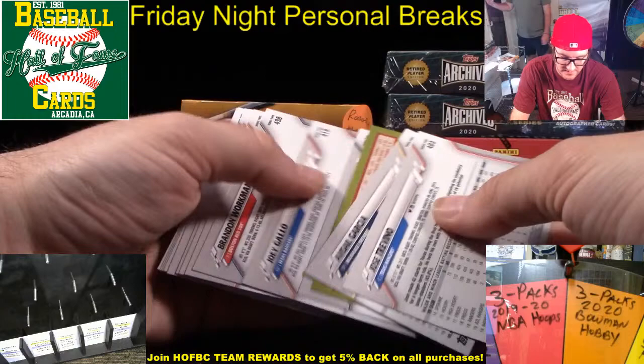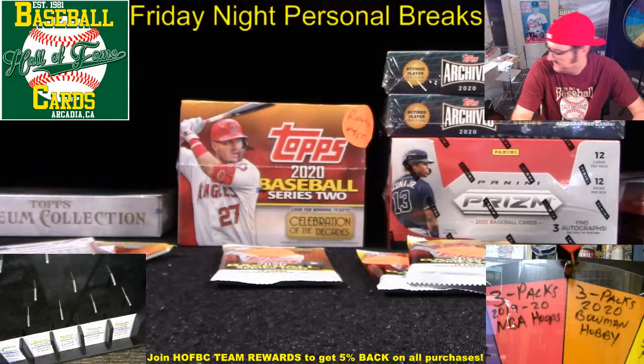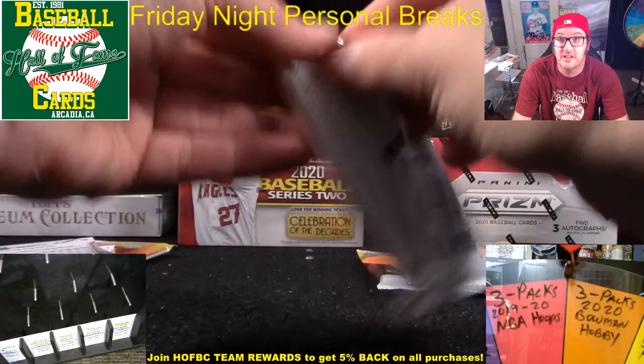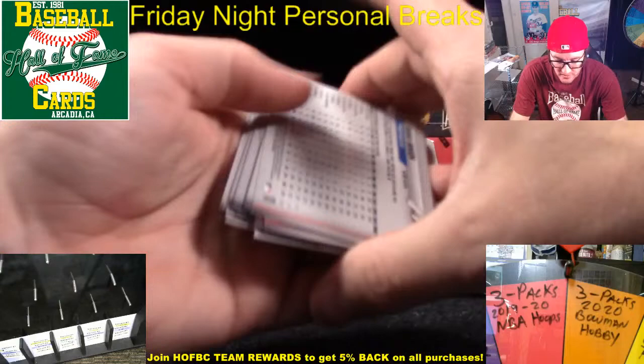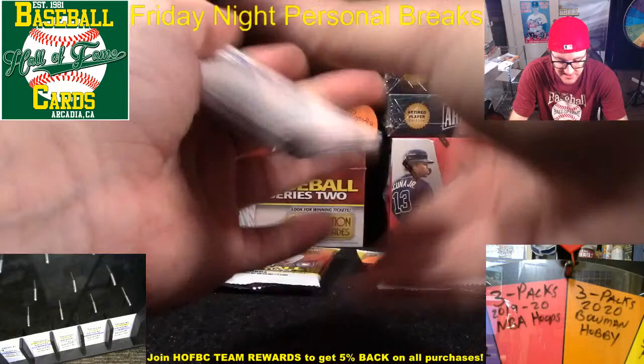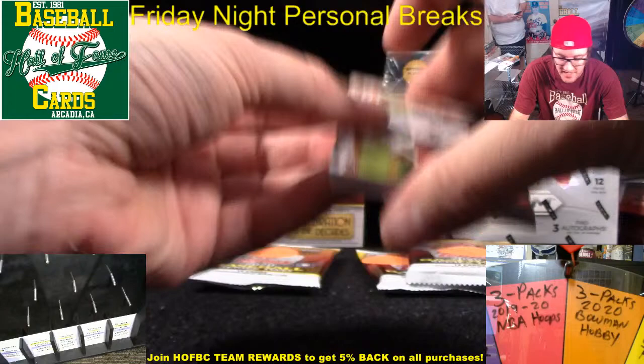There's a 695 here for Carlos R, knocking out Mike. Brian H has to beat 695. Walker Buehler, gold parallel in there. Got to beat 695 to stay in it. 685. But no 695 or better. Brian H has been knocked out.